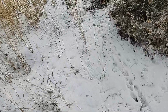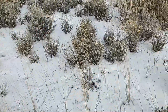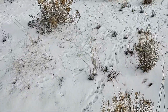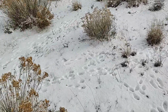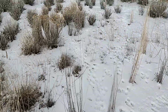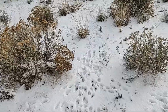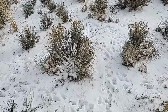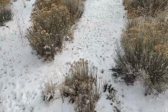One of my dogs just dug that up. But you can see these damn tracks are all over the place. Look at this. Friggin' tracks are everywhere, man. It's getting hard for me to even stay off of them. And this is what I've been saying in other videos, guys. It is so easy to snare rabbits. It's shocking how many of them there are and how successful you'll be at it. It's really, really simple. Look at this.